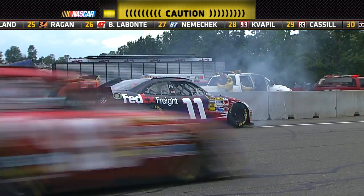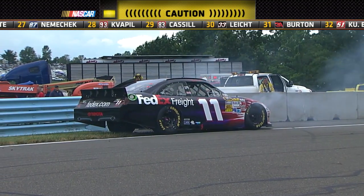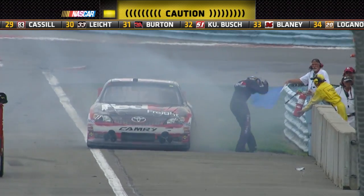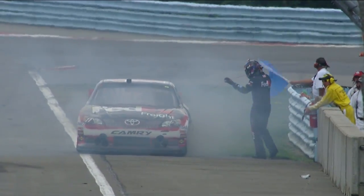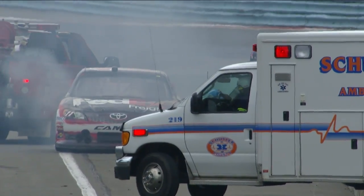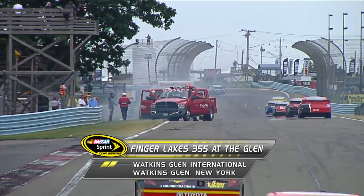And Denny Hamlin's nightmare at Watkins Glen of the last few years continues. Well, he's not had any luck here, has he? I'll tell you, this is a huge break, though, for Brad Keselowski, just making that pit stop before this yellow. And a couple of cars that look to be on the 2-stop strategy. Kyle Busch and Carl Edwards still out there, though.